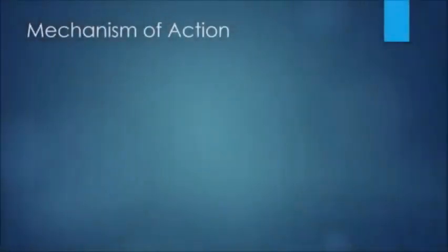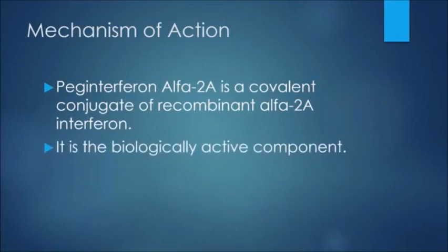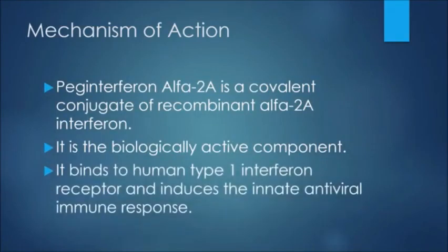So the first thing to discuss here would be the mechanism of action, or how this medication works. So Peginterferon Alfa-2A is a covalent conjugate of recombinant Alfa-2A interferon. It is the biologically active component. It binds to human type 1 interferon receptor and induces the innate antiviral immune response.